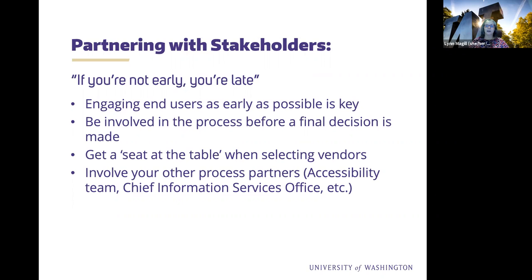And then involving our other process partners besides accessibility and keeping that holistic view of the process is good as well, because we also have our Chief Information Services Office, also called the CISO's office, and privacy as well.